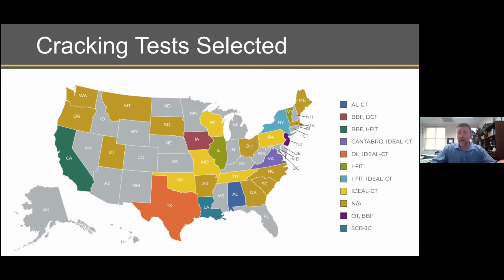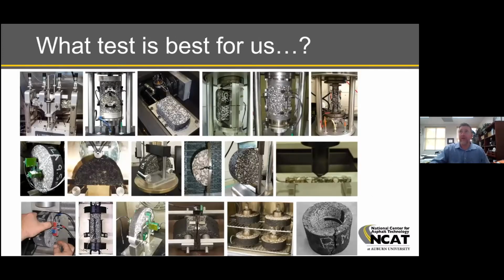Is it low temperature cracking? Is it mixes that are just plain drying out, and we need that flexibility, that additional binder in there to fight that? Is it reflective cracking? Do we need to find a test that helps us at least slow that down? We may not stop it, but at least slow that down. And there's a handful of states on here that have selected rutting tests, but have not necessarily selected a cracking test yet. So that's indicated as well on that particular slide.